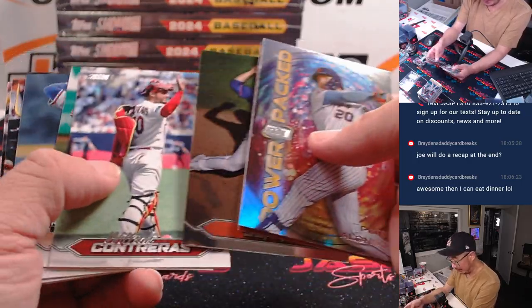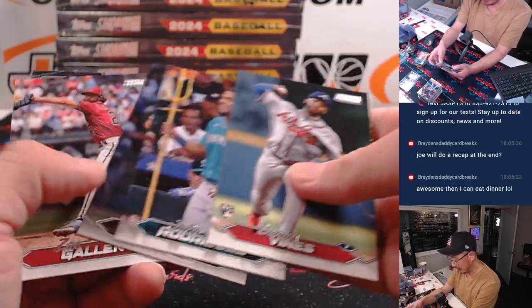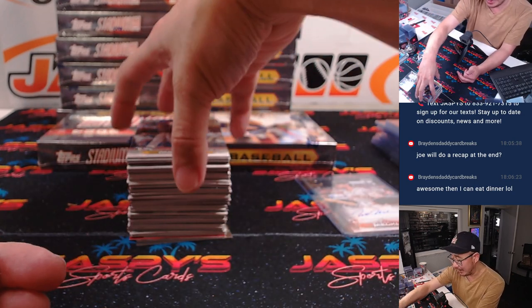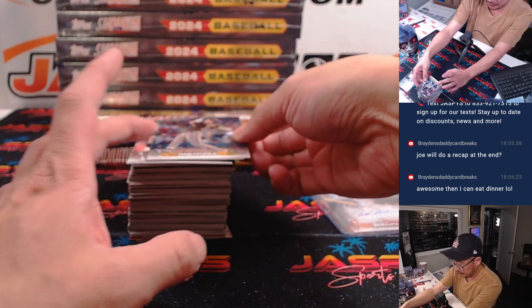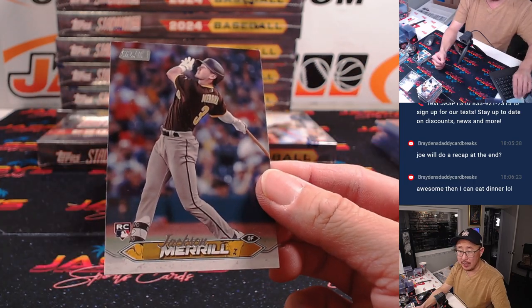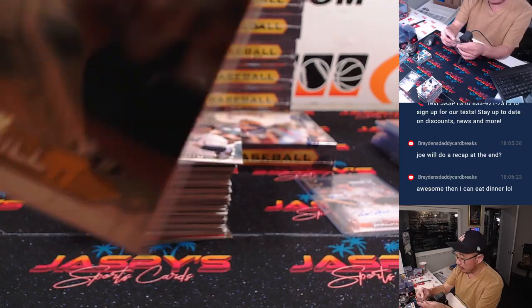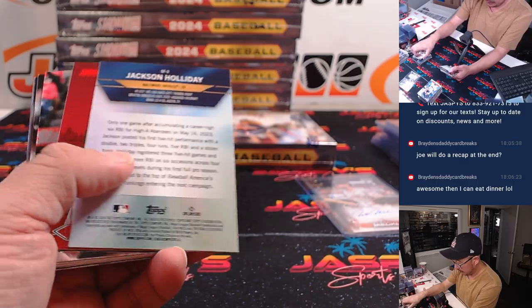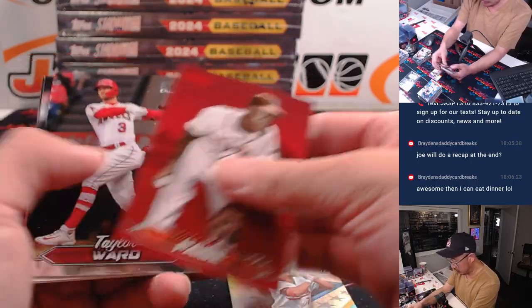I thought Pete Alonso would be a Met for life. I feel like he's well-liked, fan favorite, hits a lot of homers. Jackson Merrill for the Padres. That'll be Jeremy Port. Got a Jackson Holliday, Special Forces.